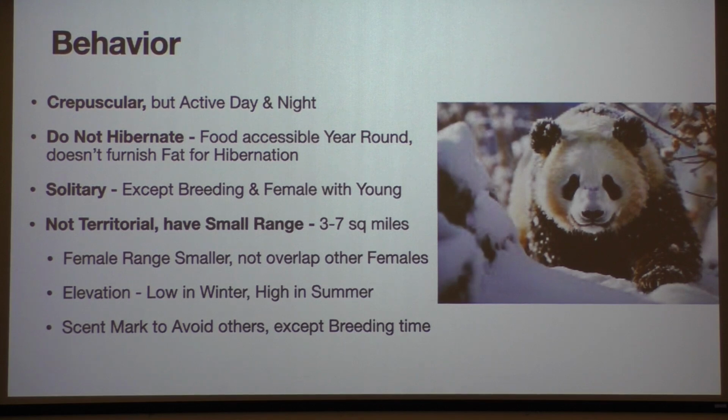But basically, depending on the amount of bamboo, small range of 3 to 7 square miles. Females' range tends to be smaller, and usually females don't overlap each other. I mentioned this before, winter lower elevations, summer higher elevations to get out of the heat. They do scent mark the area, and that's basically to avoid each other, except at breeding time.